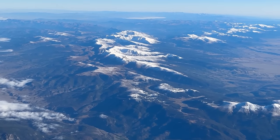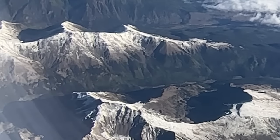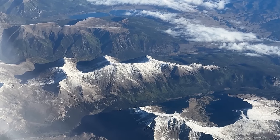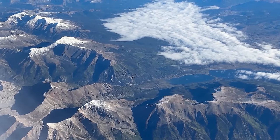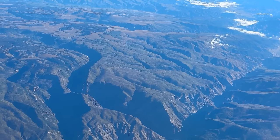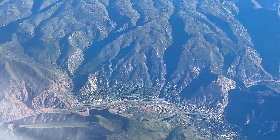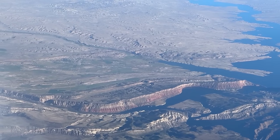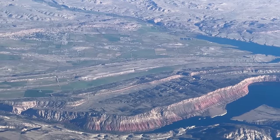And then as the flight continued, we were treated to more great views as we flew over the 14,000-foot peaks of the Continental Divide and eventually into the northwest corner of Utah, southwestern Wyoming, and Idaho. These are some great views of the Red Canyons of the Flaming Gorge National Recreation Area, located in northwestern Utah and southeastern Wyoming.